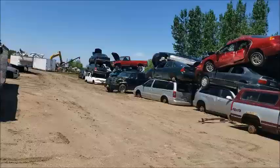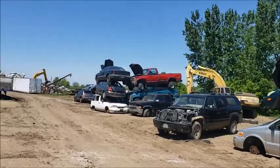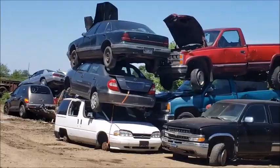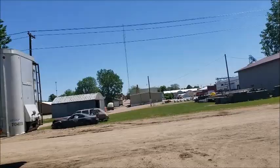I just want to get a close-up of these cars stacked on each other. Somebody might come out to yell at me. This caught my attention. That's kind of amusing. I think somebody's coming. I better get out of their way. Yep, they're coming this way. They're backing up. Oh, they're going into the trailer. Oh, man.